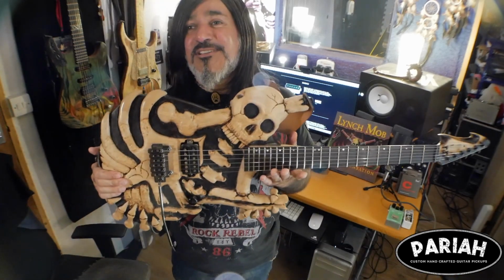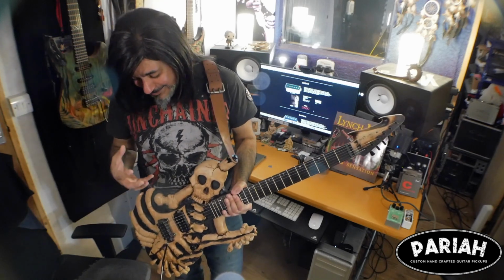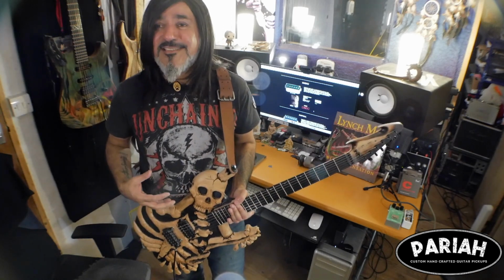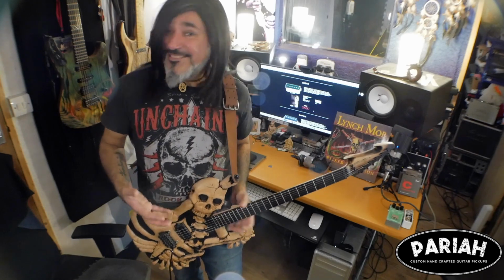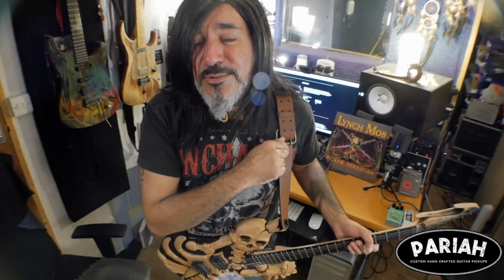Anyways, there you go. Awesome pickup. I love it in this guitar. It sounds really, really good. I'm loving playing this guitar again because of the sound from this pickup. It's excellent. Go and check it out on the website and I'm going to play the track for you again.